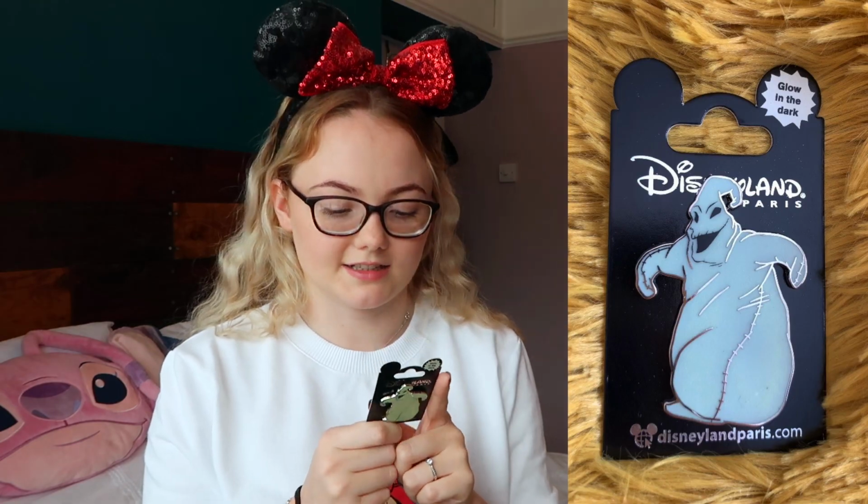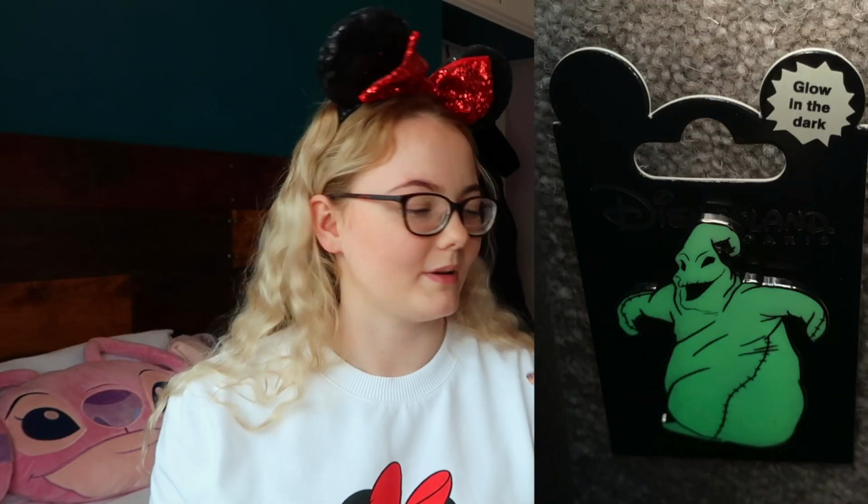So the next pin is this Oogie Boogie pin. He's just so cute. I mean, I'm pretty sure I'm saying all these characters are cute, but he's just awesome. Now this is actually glow in the dark, and I'll try and see if it'll glow up at some point so you guys can see what it looks like in the dark.